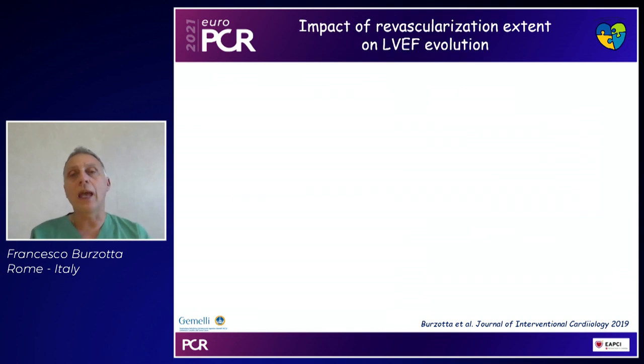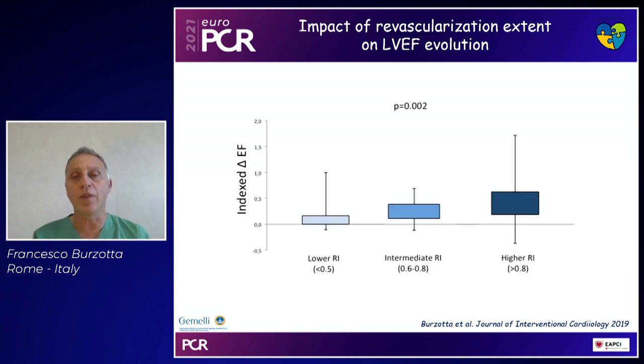So we assessed the impact of revascularization extent on this LV recovery evolution. And what we found was that by stratifying the patients according to tertiles of revascularization index, you have a higher recovery in patients with more extensive revascularization.